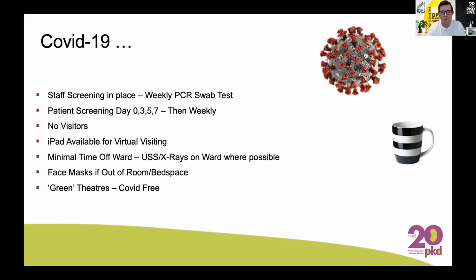Patient screening, unfortunately, you don't miss out. As I said, we will screen you as you arrive on what we call day 0. You'll have your 4-hour swab then in order to see if you're able to proceed to transplant. Unfortunately, if that comes back positive, there isn't an option to be transplanted on that day. That'll be discussed with you.